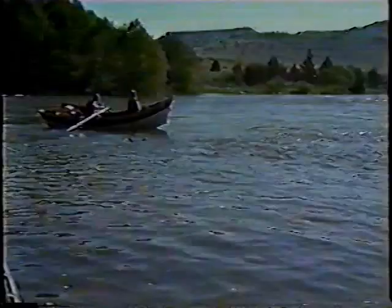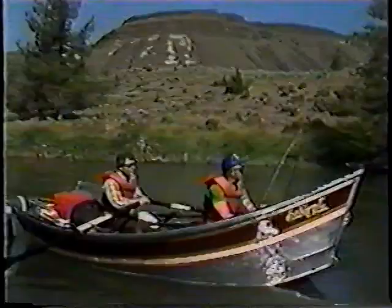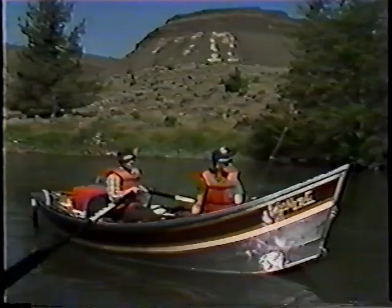Beautiful. Looking real fine. I'm certainly glad the river dropped a little bit, Larry. That's important. I haven't been down this stretch, John. I've been from Whitehorse down. Is it pretty calm like this?